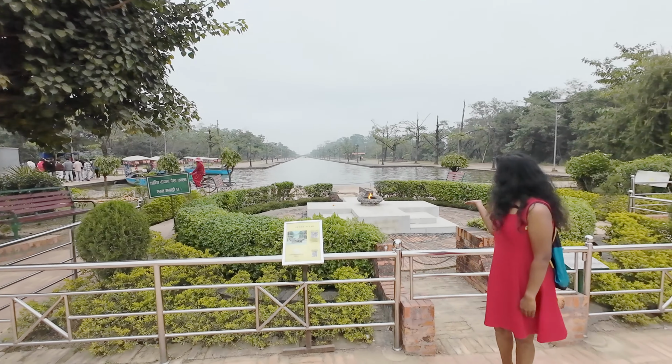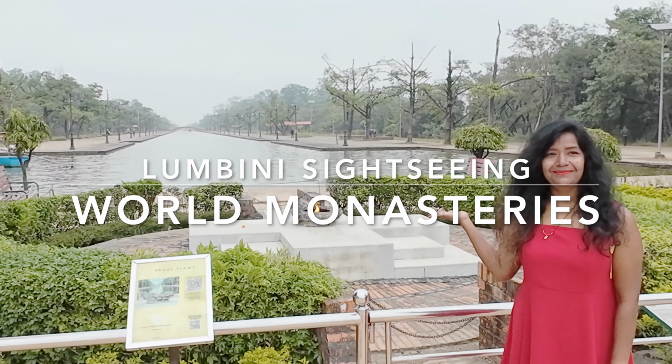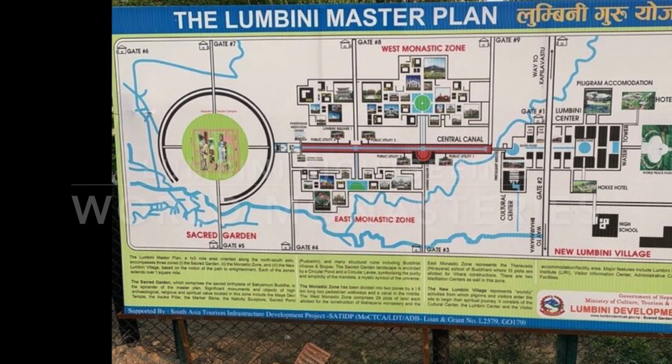And the eternal flame, guys. You can also see the eternal flame. The beautiful eternal flame, guys. Amazing. Hello, welcome to Himalayan Chronicles.